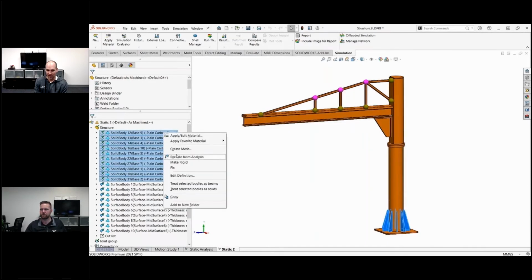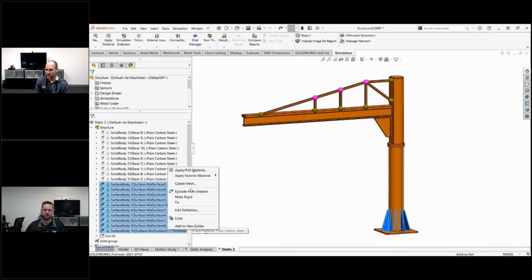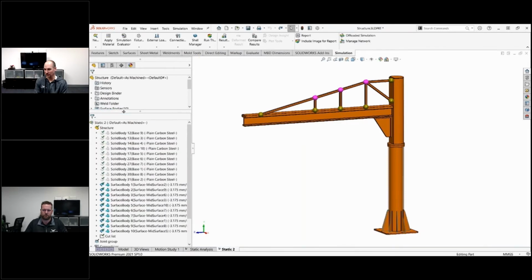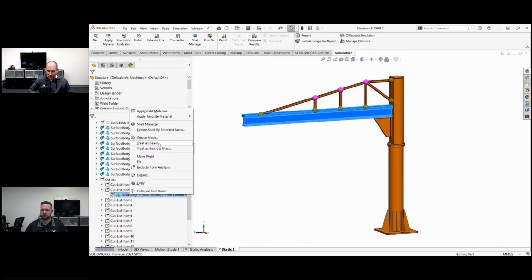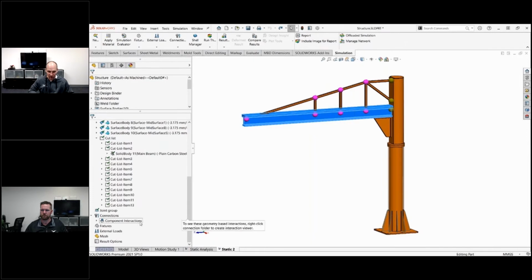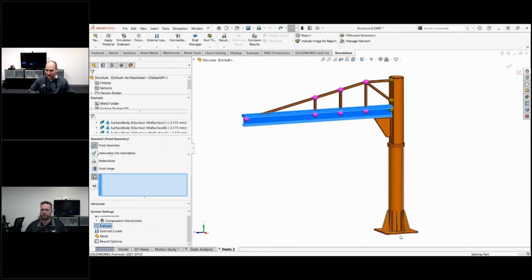Now, I'm using a couple of different types of meshing elements, and those meshing elements can make the problem just run faster. It's an efficiency tool. So these surface bodies that I'm treating here, I'm just going to tell the software it's 1/8 of an inch thick without actually meshing through that thickness, makes it a little bit more efficient. Here we'll convert that large I-beam into a beam element type. Again, another efficiency tool. From there, we'll go ahead and locate the crane.